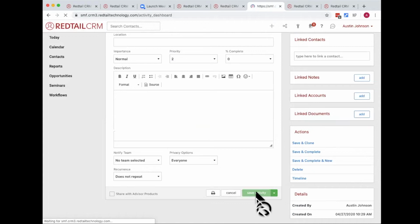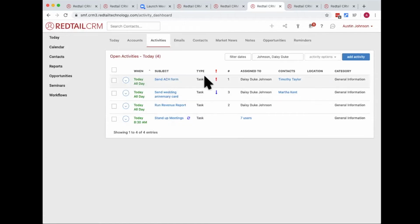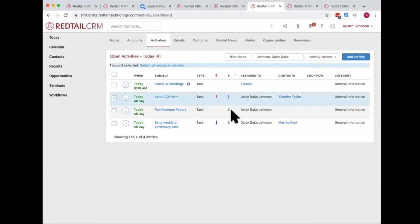And there we go. So when Daisy logs into her Redtail CRM, she's going to see the different tasks on her things to do today page, and they're going to be nicely ordered based off of what is supposed to be done first and what is supposed to be done last. So the exclamation point indicates high priority, and then she knows this is task number 1, task number 2, task number 3. Okay.